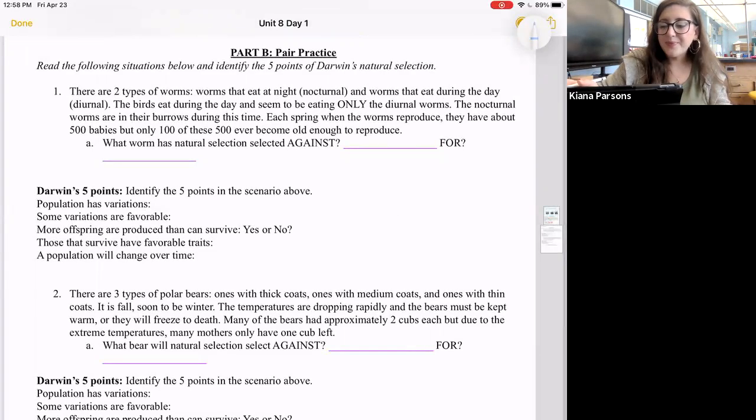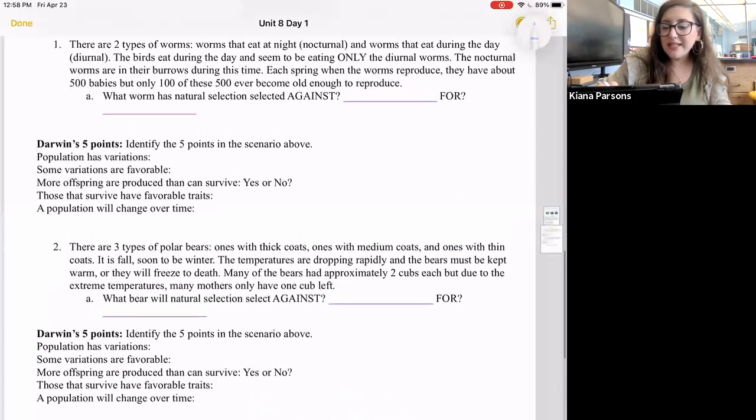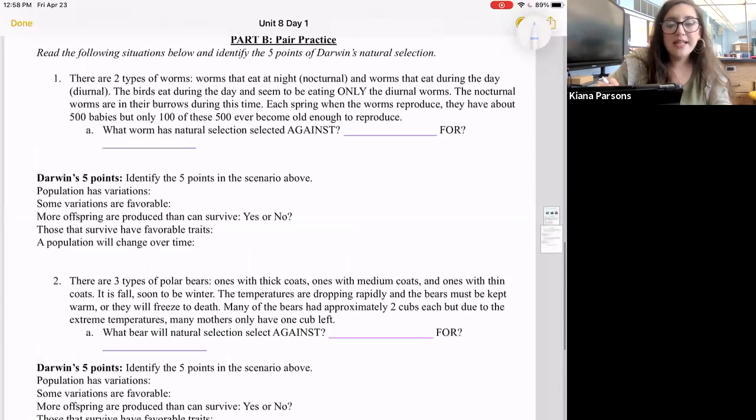So, okay, now we're going to do some pair practice. Looking at these examples, and it's just 2 examples, we're going to identify the 5 points in Darwin's scenario. So let's go ahead and do the first one. We'll do the first one together and then you'll pause the video and do the second one on your own.